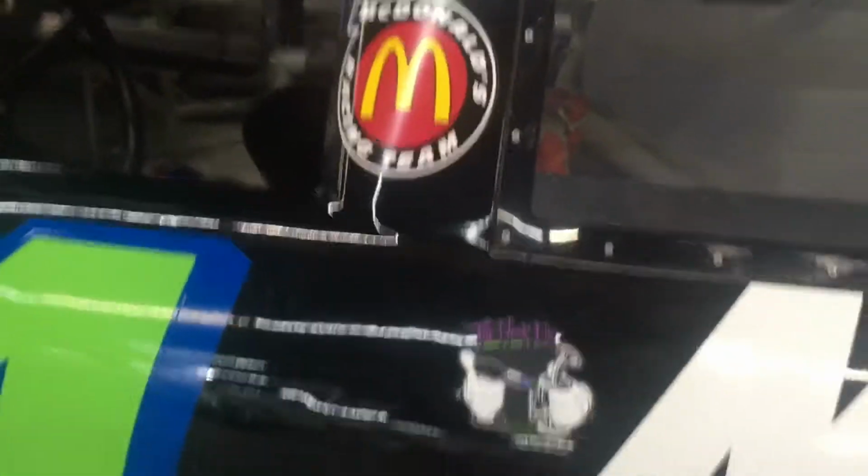Being inside, so nice leather, just comfy. The wheel's like lightweight. That'll be 34. Oh, it looks like Batman. McDonald's, lots of advertisements.